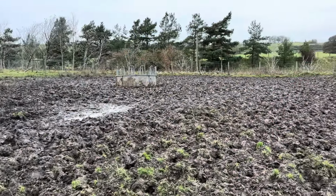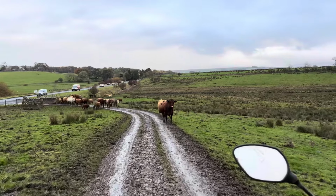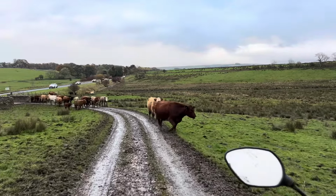The cows have been having a bale of haylage every day, but it's time to bring them in. They're wanting to come in, so we're just going to start gathering them all up. This is the main big batch of cows.